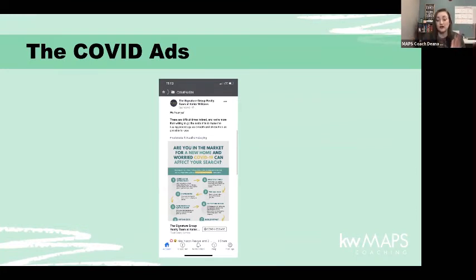That is now gone. So you should be able to do this fairly easily. But on here, it just says, these are difficult times indeed, and we're more than willing to go the extra mile to make the buying process as smooth and stress-free as possible for you. And then it says, are you in the market for a new home and worried about how COVID can affect your search? And then it's a 1, 2, 3, 4 flow chart basically on what we can do for them if they are concerned about COVID.